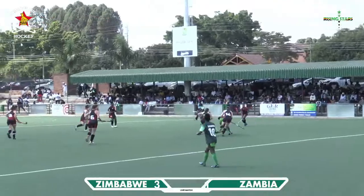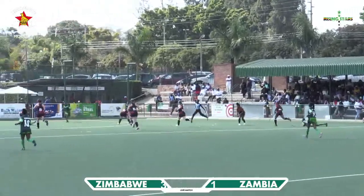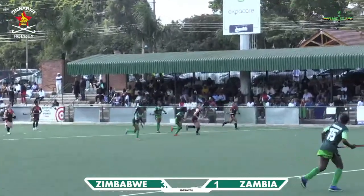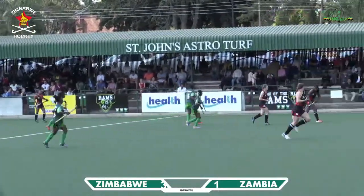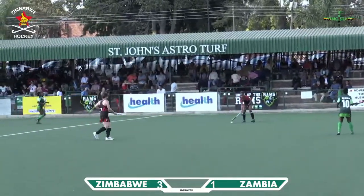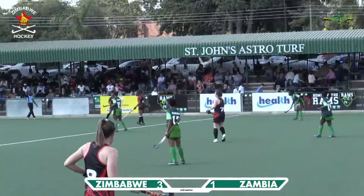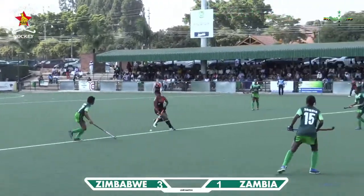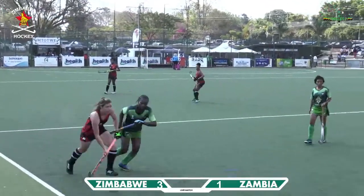Zambia number 18 taking it upon herself to get the opportunity. From the restart, she's taken it. Thought there might have been some danger there, but there's no Zambian player around the ball. Zim using. Oh, great attempt by the Zambian.